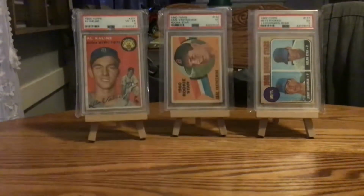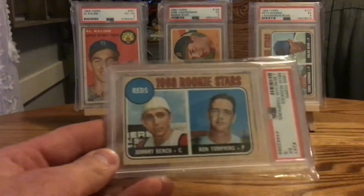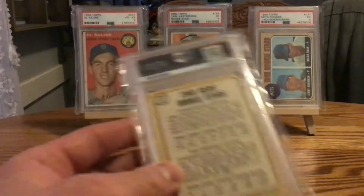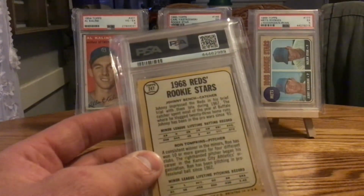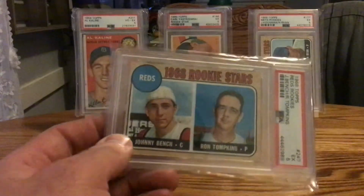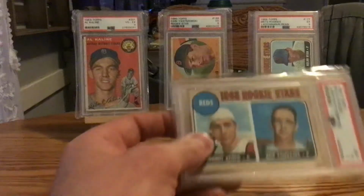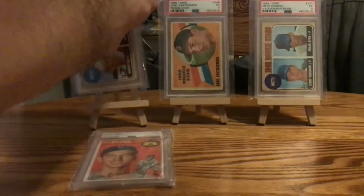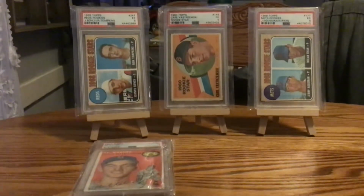Couldn't be happier. So, coming up next is another one from 68. Mr. Bench. PSA 5. This one, once again, these things are just off center horribly on the backs. But let's have ourselves a 1968 Johnny Bench here. And it's one of those things I kind of wanted to go with at 68. Mr. Nolan Ryan. Just complete that set.